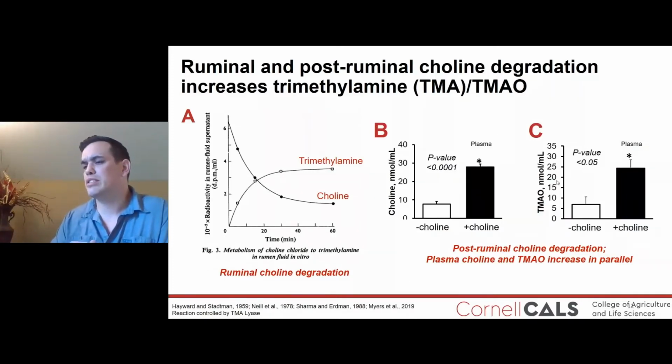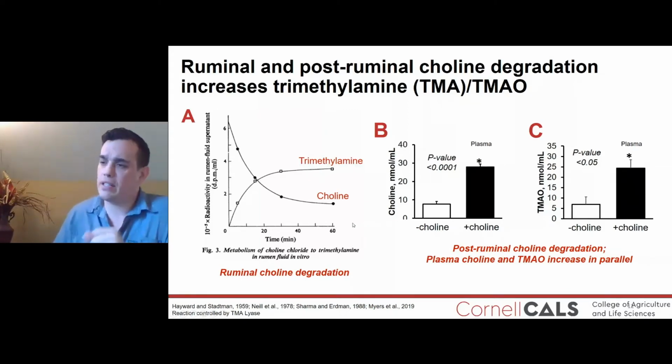Now, Rich Erdman did a study very early on just showing that in rumen fluid, here's the choline degradation that you have, and this is what you would have if you do not have protected choline. Rumen-protected choline chloride wouldn't do this. But if you had unprotected choline chloride or choline in feed, this is what happens: it gets converted to trimethylamine. This is avoided, though, with rumen-protected technologies.